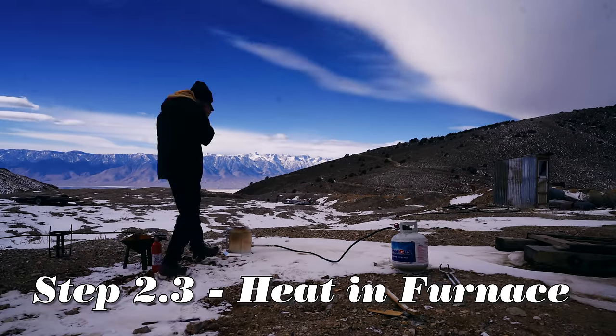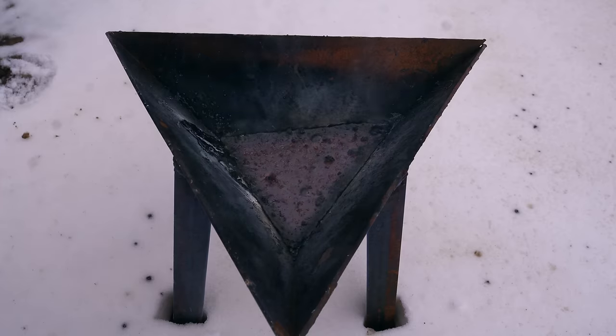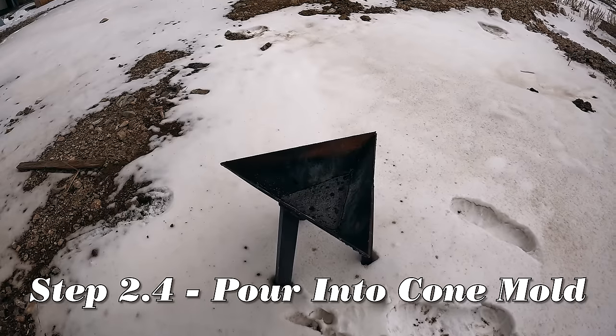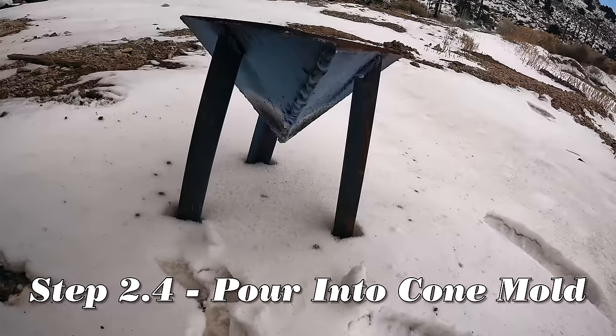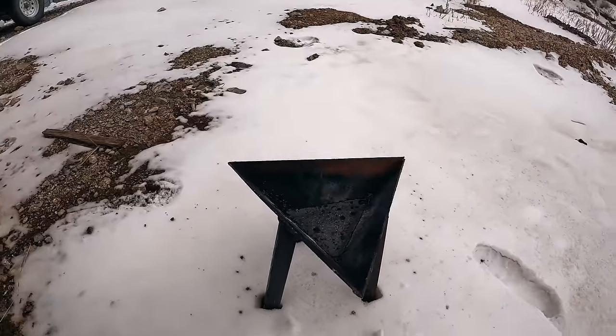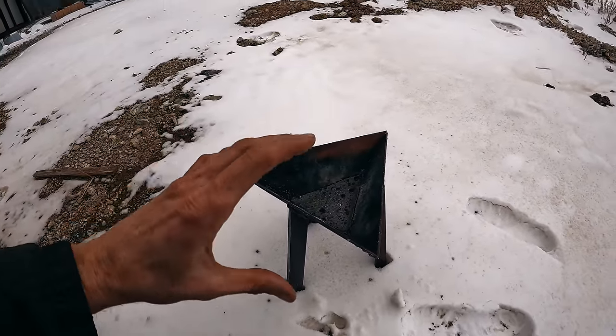1600 to 1800 degrees. All right, so as you can see, we got the molten galena plus flux into the cone mold. All the heavy metals should be sinking to the bottom of this. And so we're gonna let this cool for a long time. As you can see, it's still smoking. And then we're gonna flip it over. It's gonna be a cone.